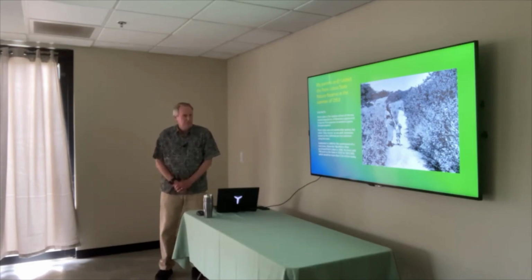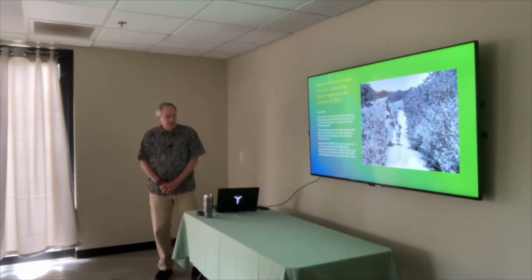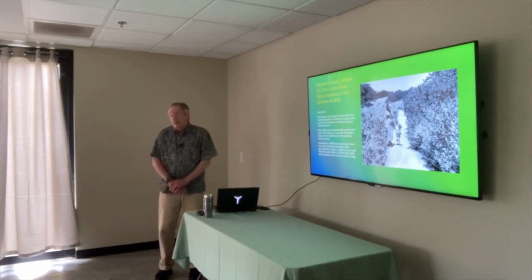Point Lobos, a lot of people think it's named after wolves or something, but actually it's Lobo Marino, or sea wolf, which is the California sea lion. So that's what the name comes from. And if you're there, you'd have no trouble hearing sea lions. They're deafening sometimes as you get down to the edge of the headlands.